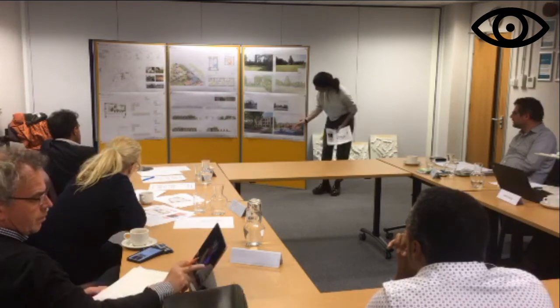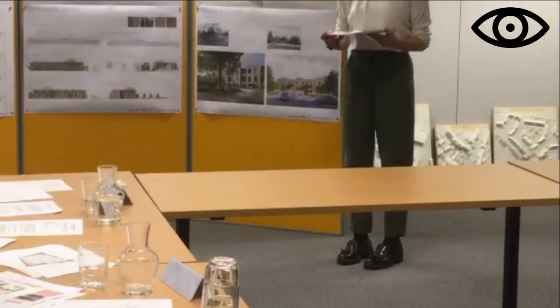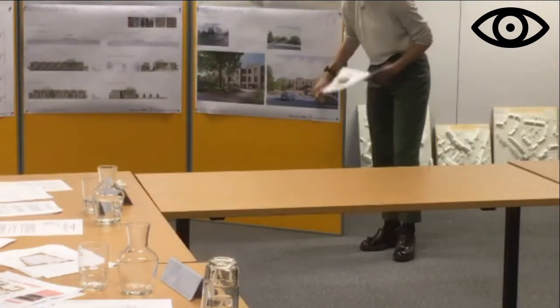And again, in the design development, we've looked to pick up elements of design from around Cannon's Place, such as the dip in the wall.